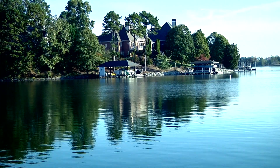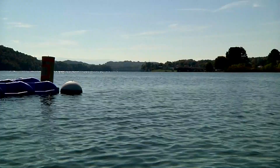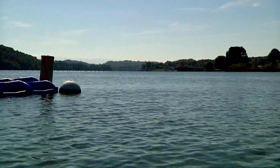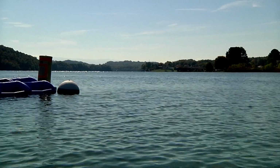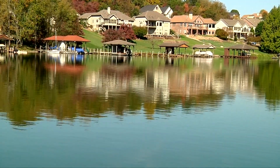Tellico Lake is just gorgeous on a fall day, but a pretty waterway can still be polluted below the surface. While you don't see anything floating on top of the water, Tellico has algae blooms at different depths. That's a concern because algae can sometimes release toxins that are harmful to people or any living thing.